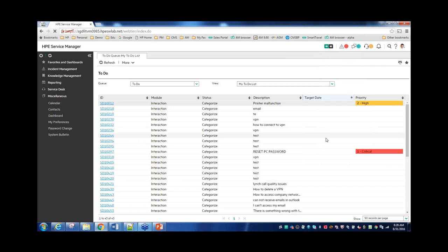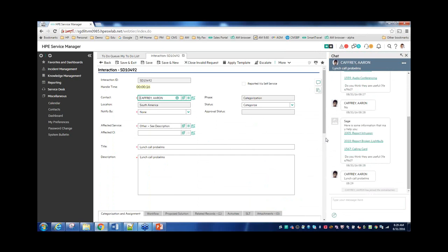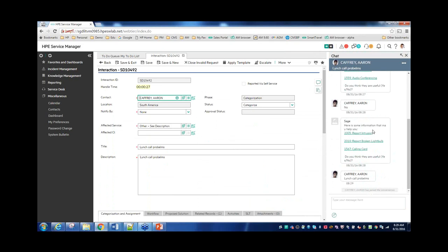And once we initiate this interaction, all the things will be recorded in Service Manager. The session, the live chats, all the historical data, whatever we transact between the session, and also we'll be able to see the history, because we'll be able to see that, okay, this user did report this, and my Sage agent also recommended a couple of articles, so that as a help desk user, I don't have to hand over the same kind of knowledge articles to the user.